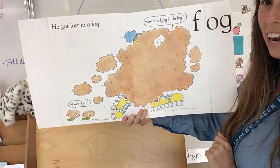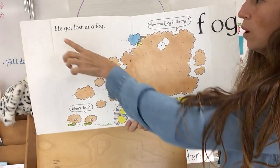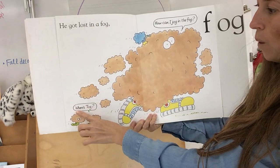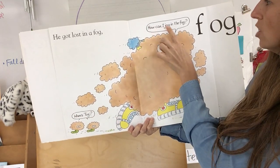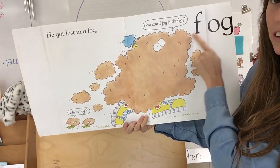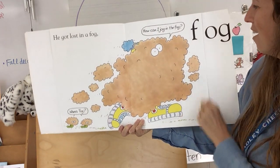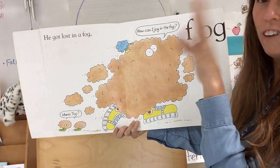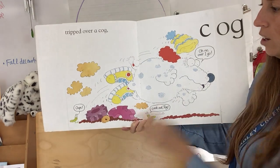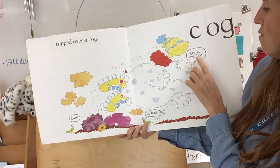Look at the picture. What happened to Tog? Looks like dirt. Let's see what the words say. He got lost in a fog. Where's Tog? How can I jog in the fog? Fog. No, it's not dirt. It's fog. How can he see through the fog? Jog, fog. Rhyme time. Tripped over a cog. Whoops. Look out, Tog. Oh no! Over I go!